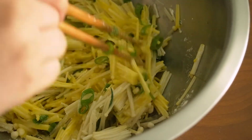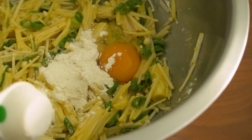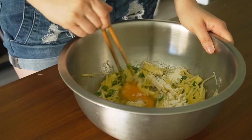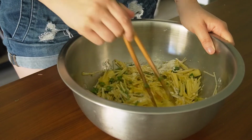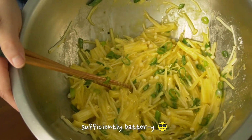After mixing it together, I wasn't convinced that it would be able to stay together when I was frying it, so I added an extra egg and an extra tablespoon of flour. In hindsight, it probably would have been okay, but better safe than sorry, I guess.